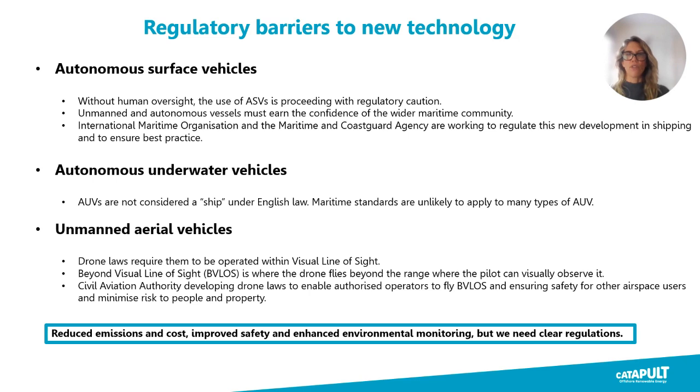The Civil Aviation Authority is developing drone laws to enable operators to fly beyond visual line of sight. We have the potential for reduced emissions and costs, improved safety and enhanced environmental monitoring with these technologies, but we need the clear regulations to proceed.